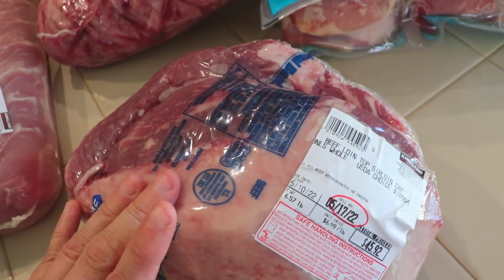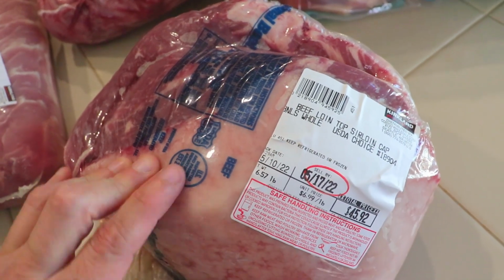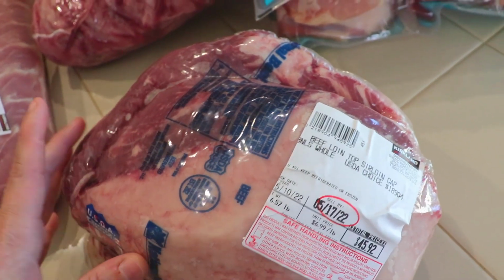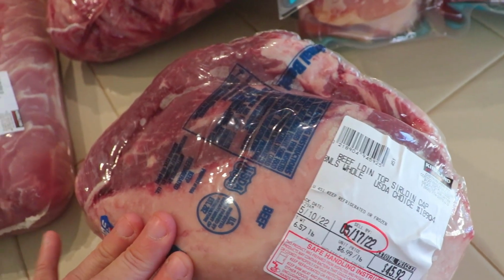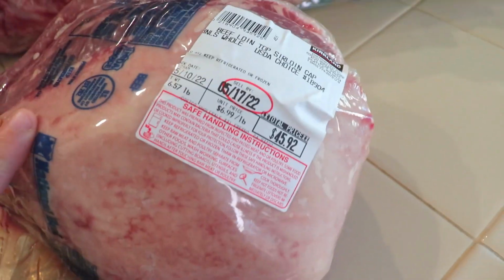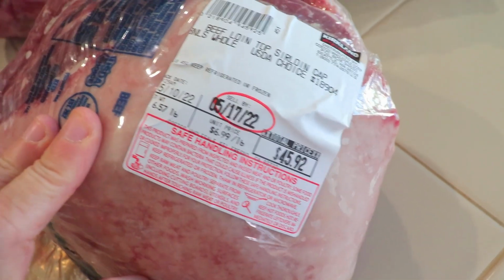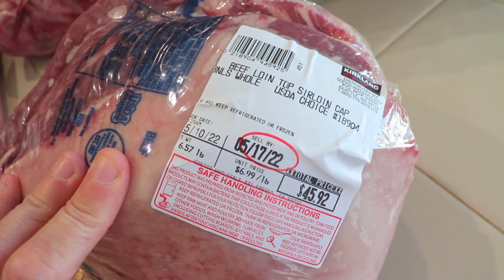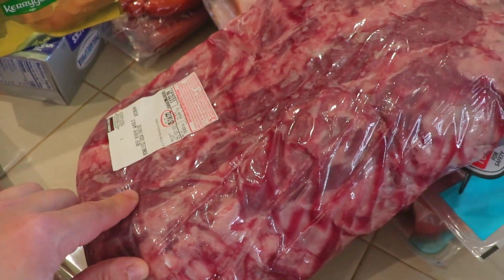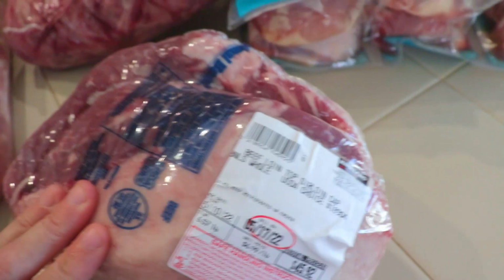So I was surprised that Costco had it. You would have to go to a meat market otherwise to get it. Basically, they call it beef loin top sirloin cap, which is picanha. And it's actually a lot cheaper. Look at this, $6.99 a pound versus the ribeye that was $10.99 a pound or $10.89 a pound. So quite a bit cheaper.